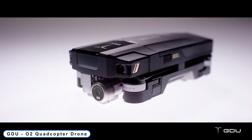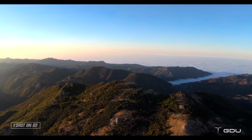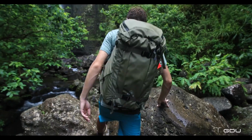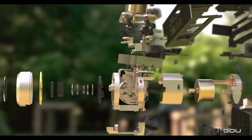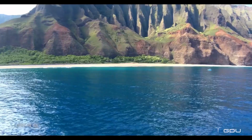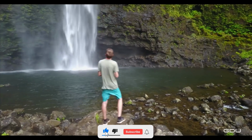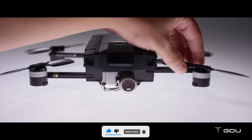Number 1. GDU O2 Quadcopter Drone. O2 has one of the world's smallest 3-axis stabilized camera gimbals, which is capable of recording breathtaking 4K video. We've updated our design to include sliding arms that tuck the props away inside the body. Additionally, because it requires less storage, we can integrate the controller and drone into a single, portable unit.